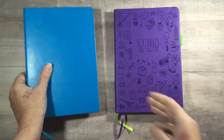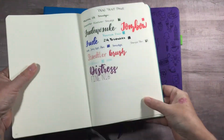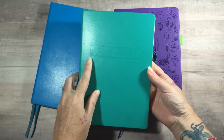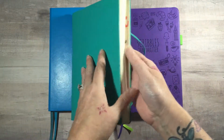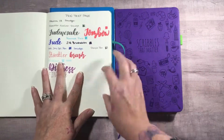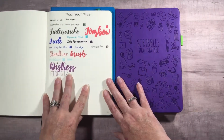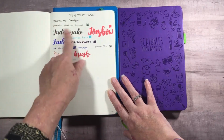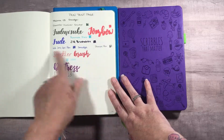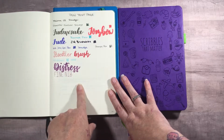Now, I don't have a pen test in this one because I had previous ones. I will show you the pen test. This is the official bullet journal version in teal of the Leuchtturm. So the paper quality in this is exactly the same as this. It's just a different book. But these are the pens that I use most often, and these tend to be the most used in this community. So that's the Microns, the Staedtlers, the Fudenosukes, the Tombow dual brush pens, Pentel Fude Touch Sign Pen, Zig Brushables, and things like that.